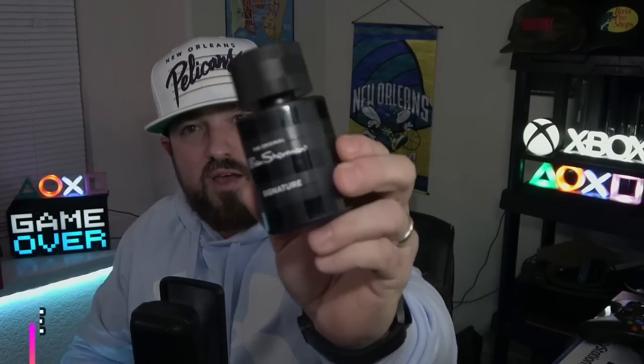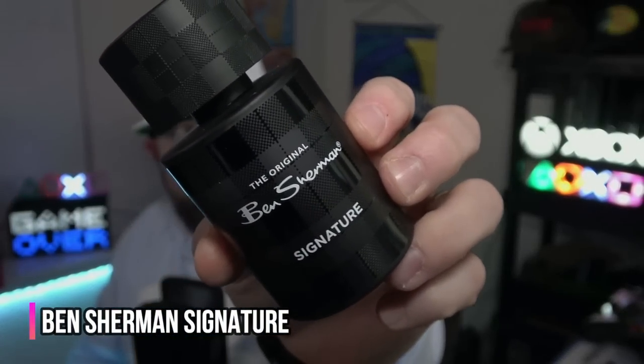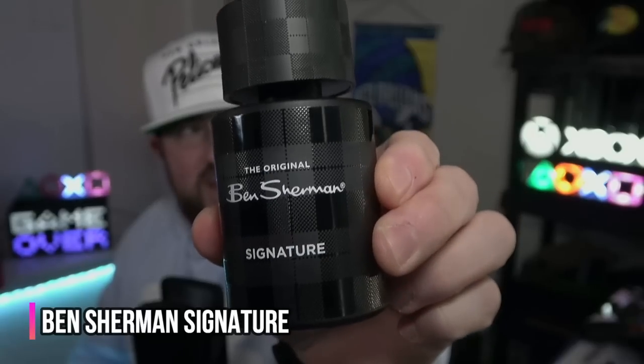Let's start with a rack store find before we start diving into the internet picks, because thanks to a lot of you viewers out there for giving me this recommendation. I've seen it so many times at different rack stores, Marshalls, Burlington, TJ Maxx and such, and you kept telling me it's a great ombre leather clone, Ross is cheap, you need to check this out. And you guys were right, because Ben Sherman Signature is amazing, $10 for 30 ml. Your best bet is to find it at the rack stores here in the States.